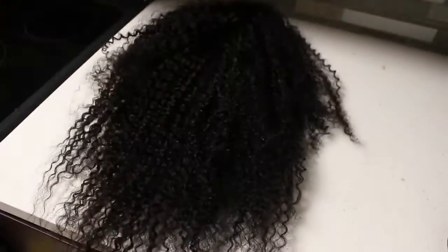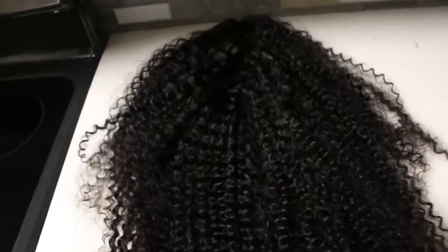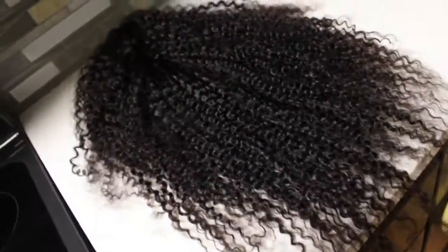So when it came, I took it out and it was really soft. The hair was beautiful. I'm actually going to put in a clip right now and show you what the hair looked like before I manipulated it and washed it. So the hair pattern is fairly tightly curled.